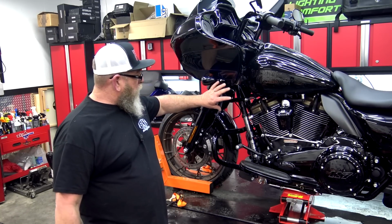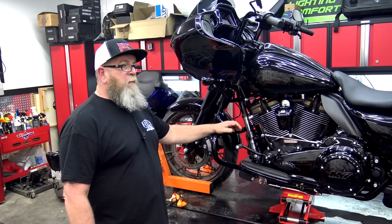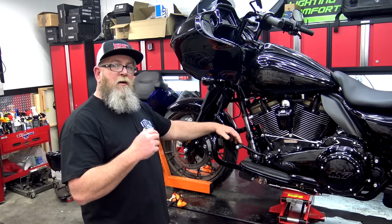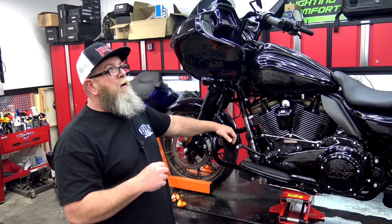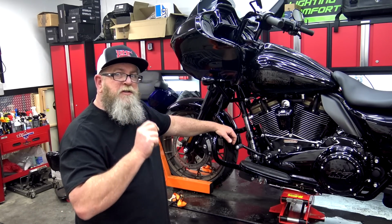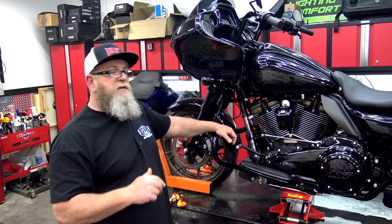So it does not come with the Road Glide lower fairing piece that goes on here, but Advan Black already does sell that color match. You can get that color match for the '17 and up, and I believe with a few small modifications, you can get that to fit on a '14 to '16 as well.